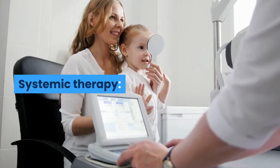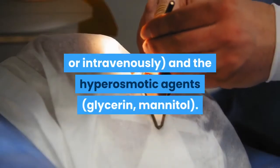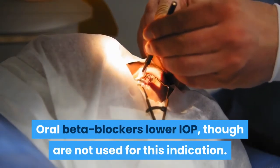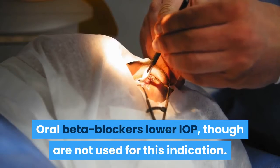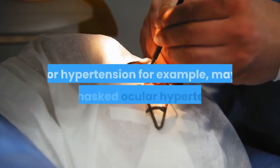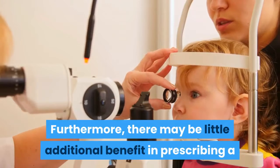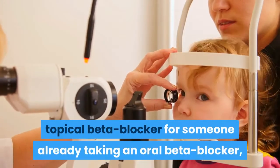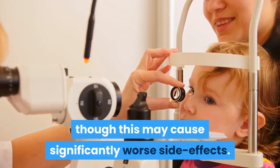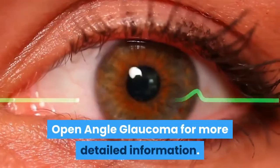Systemic therapy includes acetazolamide, a carbonic anhydrase inhibitor given orally or intravenously, and the hyperosmotic agents, glycerin and mannitol. Oral beta blockers lower IOP, though are not used for this indication. However, it is important to appreciate that a patient taking an oral beta blocker, for hypertension for example, may have masked ocular hypertension. Furthermore, there may be little additional benefit in prescribing a topical beta blocker for someone already taking an oral beta blocker, though this may cause significantly worse side effects. Please see section Medical Management for primary open-angle glaucoma for more detailed information.